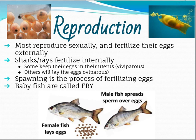Sharks that give birth are called viviparous. Viva is Latin for alive, and parous means bearing or to bring forth. So it literally means to bring forth live young. Those that lay eggs are called oviparous. Ova, like egg, and again, parous meaning bearing or to bring forth, so they are birthed or brought forth from eggs.